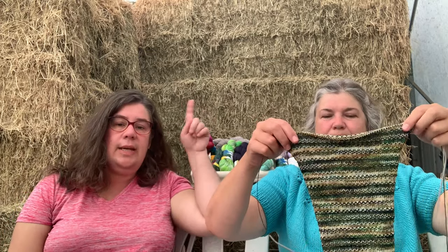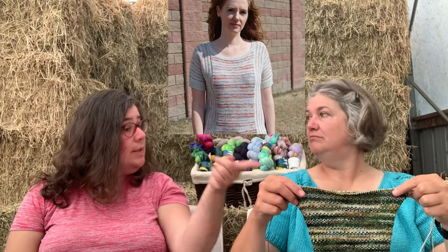I'm going to put a picture here so you'll see what the actual pattern looks like, so it'll probably be easier for people to picture what you mean. Yes, so there we go. So that's my third WIP that I'm working on currently.